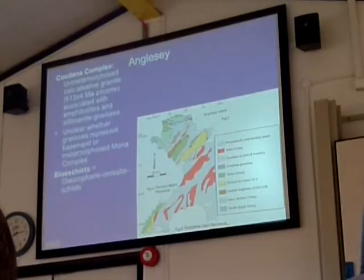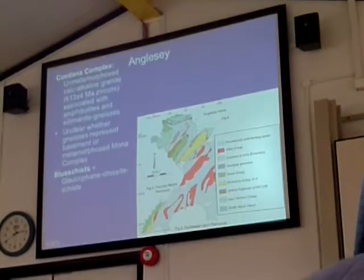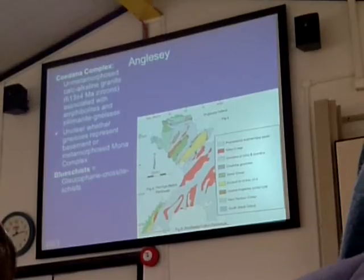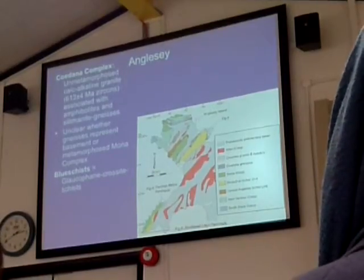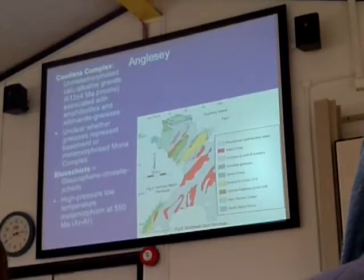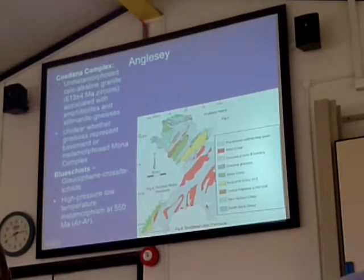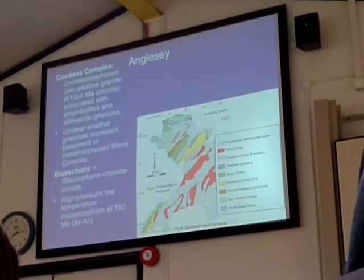In addition, there is a package of blue schists. That's the yellow unit on the map here. The blue schists contain all your favourite minerals, glaucophane, lawsonite, epidote, and as you will remember, indicate high pressure, low temperature metamorphism, typically produced in a subduction zone environment, in a subducting slab, and metamorphic uplift from metamorphism is dated at about 550 million years ago. So not dissimilar to the ages of many of the volcanic rocks we've been talking about.